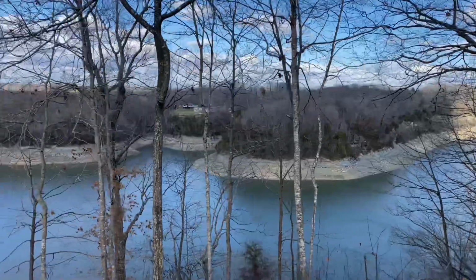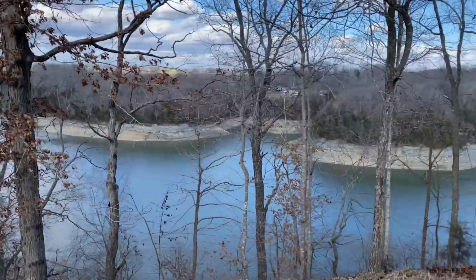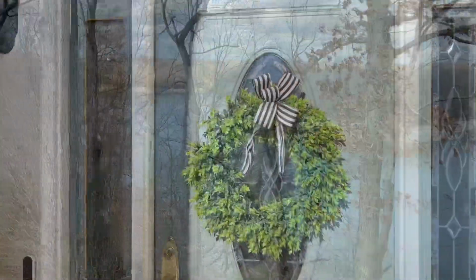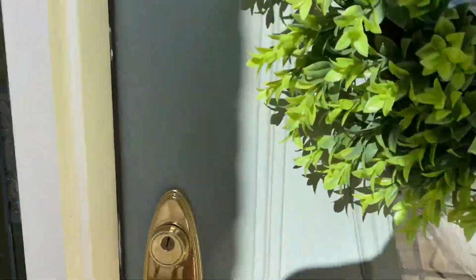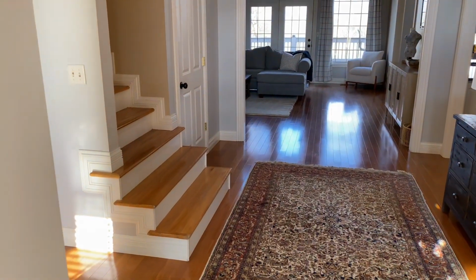And thanks again for joining me for this tour. Now that we've checked out the outside and this fantastic lake view, we're going to head inside to see all the space that this home has and to check out all of the beautiful features that I know you're going to love.